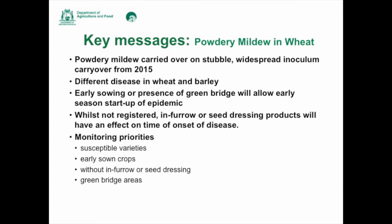The key messages we're going to be looking at today are considering the conditions last year that favoured powdery mildew and what we need to look out for this year. So powdery mildew is carried over on stubble, and so there's widespread inoculum expected to be on wheat stubble this year after the disease being widespread in 2015. The disease, wheat powdery mildew, is distinctly different from barley powdery mildew, so they don't infect each other or vice versa. Early sowing or the presence of green bridge allows early season start-up of epidemic.